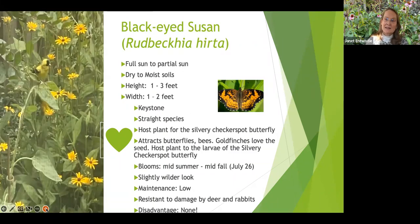Black-eyed Susan, as we said earlier, is an important keystone plant. It is also the Maryland state flower and another favorite from my childhood. I can't imagine my summer garden without it. The goldfinches love it, and they also love the sunflower that the goldfinch in the picture is resting on. This photo was taken in my garden last July.